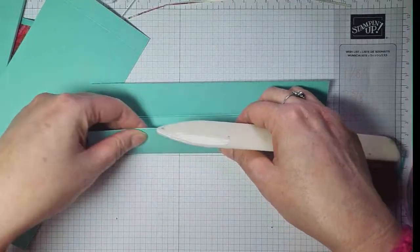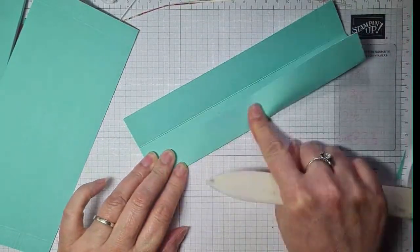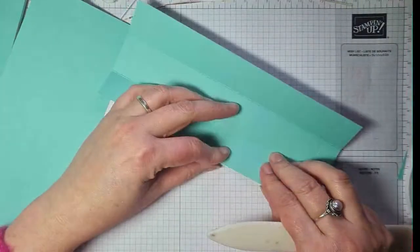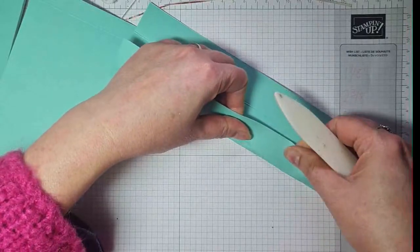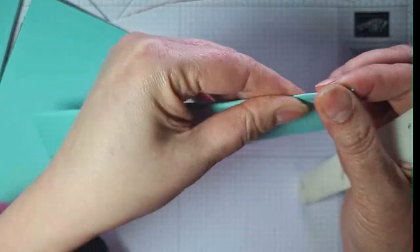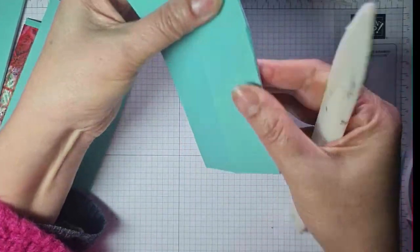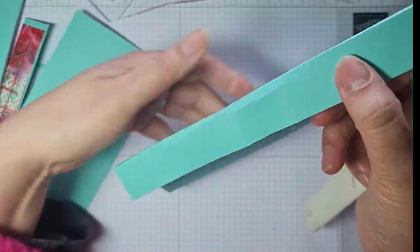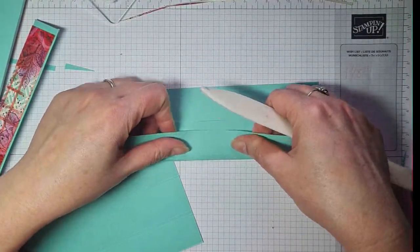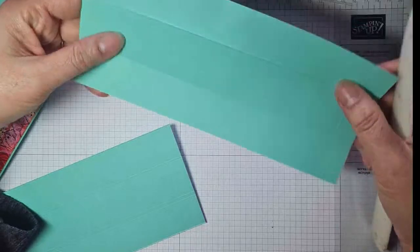Ooh, it's quite tricky to fold that really small. No, don't cross over. That's really hard to do. The card really wants just to go back to the other score. So I'm going to do it the other way. Oh no, I've completely bodged that up.